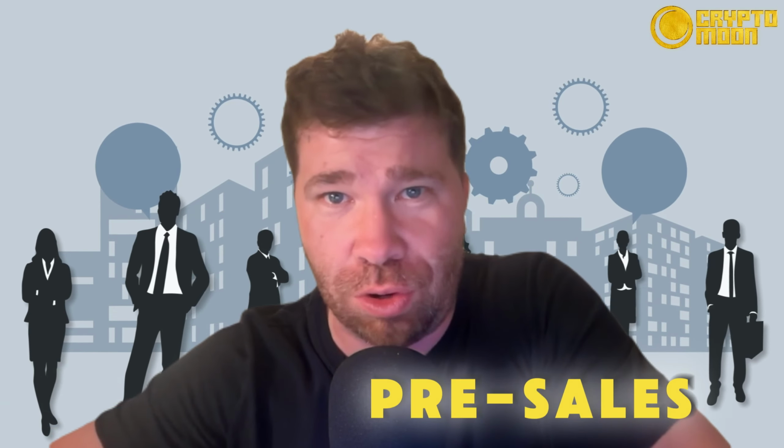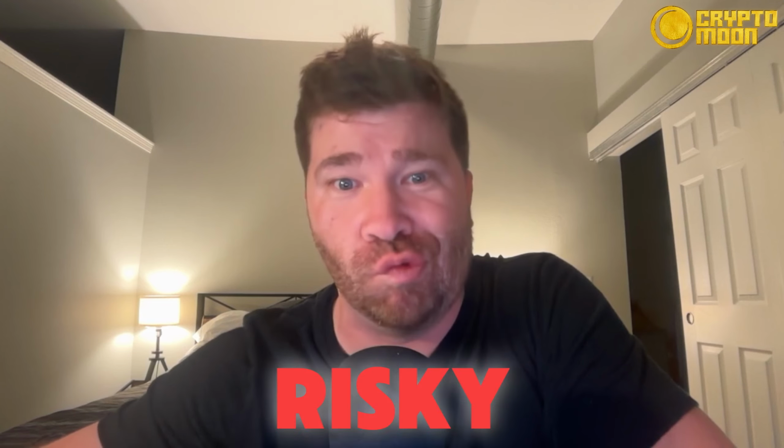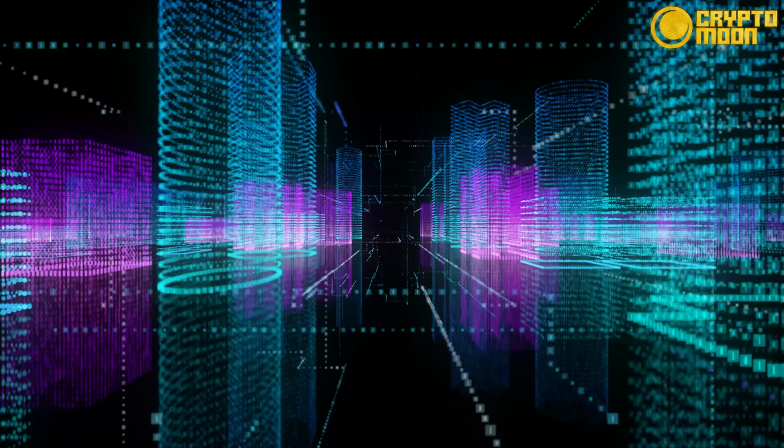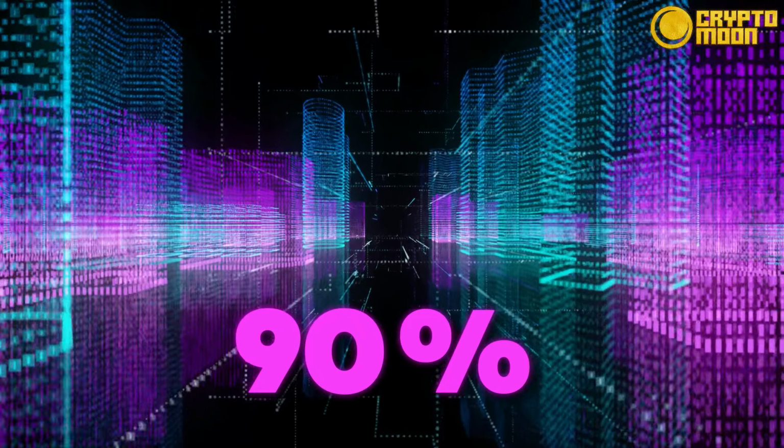You guys are aware that pre-sales are extremely risky. But BlockDAG has a locked listing price and a product suite that's already ahead of 90% of launched tokens.